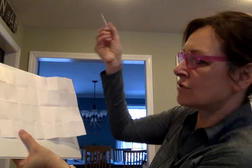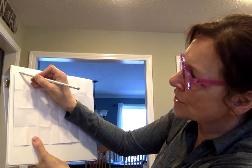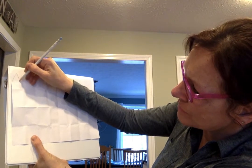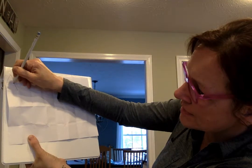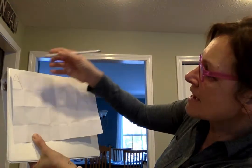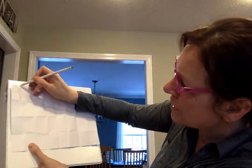So put your paper down. And you're going to start in the very top corner because A is a center starter. And you're going to go to the left. Oops, can't do this very well. Go to the right. And then go back to the middle and go across. Then what letter would you do next? B. So you're going to start on the line because B is a frog jumper.